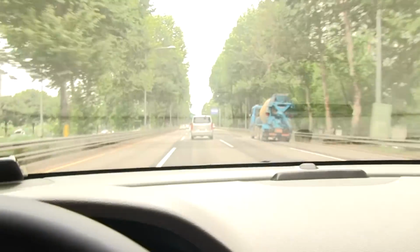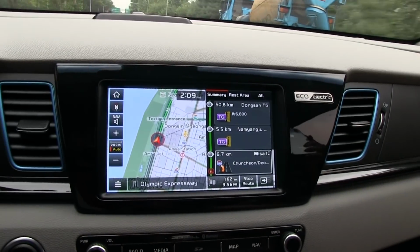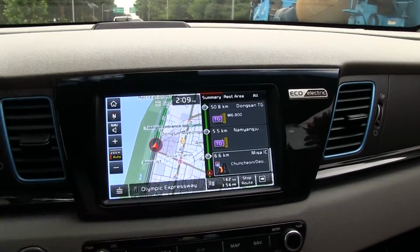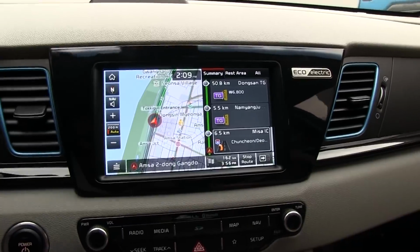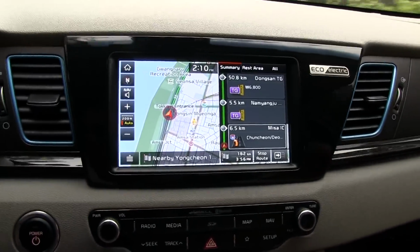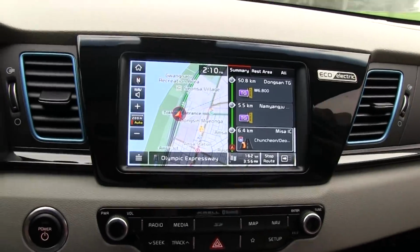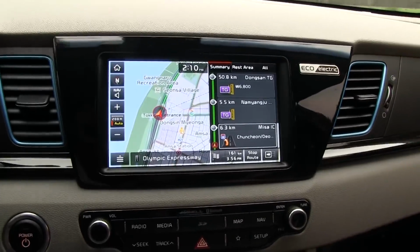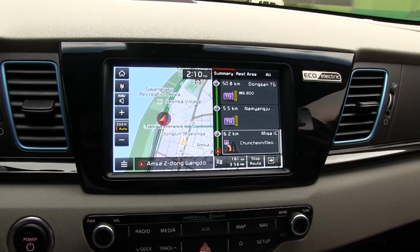But right now we can't drive too fast around here, so we just have to get out of the city first. I'm trying to follow the navigation here. Yeah, we have toll roads here. It seems like the Hyundai and Kias know more local information about this in their own country. So it'll be interesting to see if this information is available in Europe or not. I have my doubts.